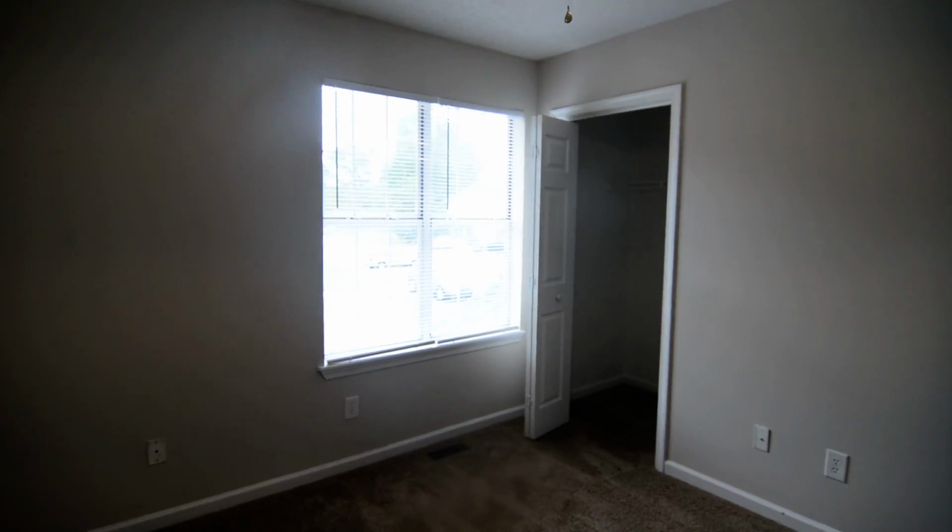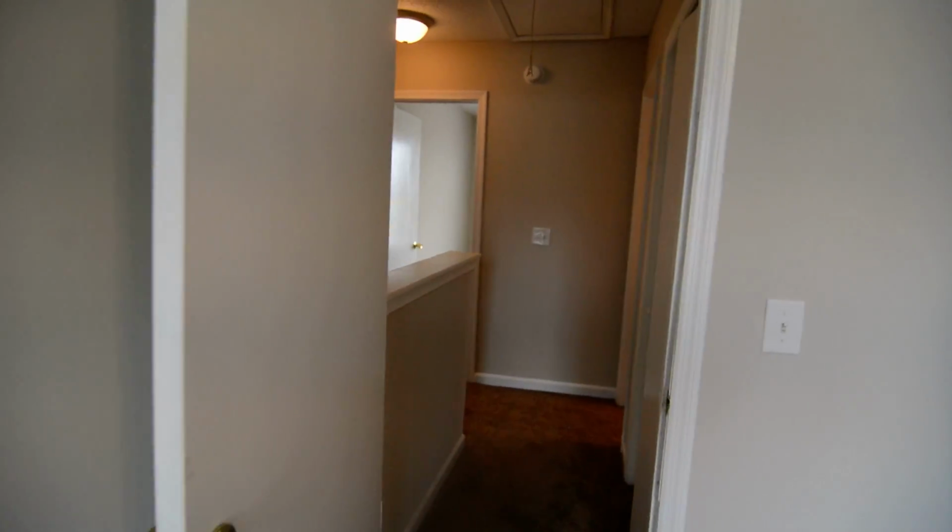And then last but not least, the second bedroom, and this one just has one closet, and it's here in the corner of the room. So that completes our tour of this home.